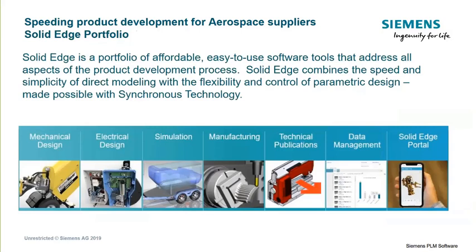So as you can see here, the Solid Edge portfolio is also a pretty broad set of solutions that support the whole product development process. You can see the pillars of our solution here, starting with the mechanical design area, but also covering the electrical design area as well, and then going into the simulation and manufacturing areas, creating technical publications.